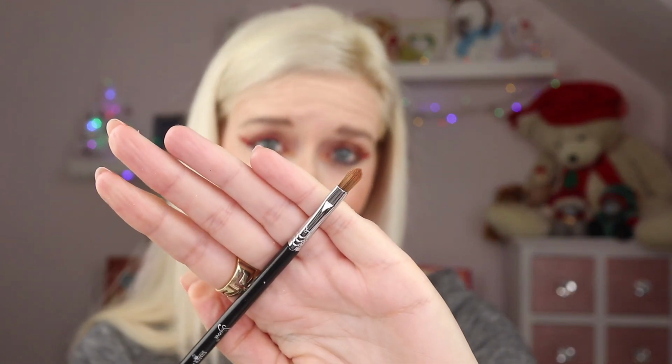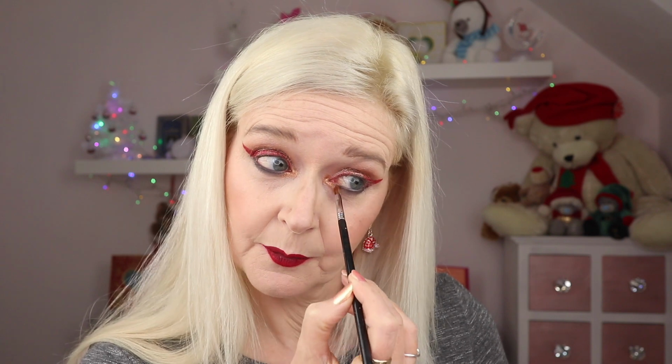If you're wondering about the brush that I use for that as well, this one's a great little brush. It's the Inner Corner Shader E46 from Sigma. It's quite pointy and small, and it really gets into that inner corner really, really well. I use a combination of brushes, but I've got favourites for certain things.